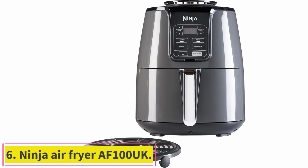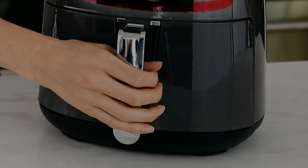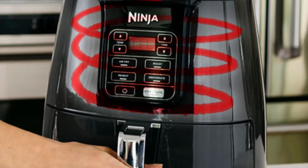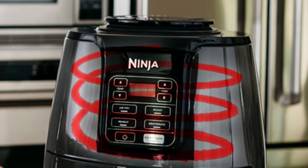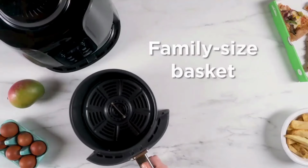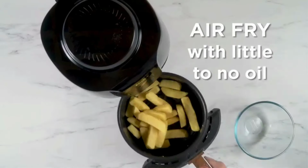Number 6. Ninja Air Fryer AF100UK. Despite using up to 75% less fat than traditional frying methods, you still get a good crunch. Its generous 3.8L basket can fit a medium-sized chicken and allows you to air fry, roast, reheat, and dehydrate. If you are short of meal inspiration, it comes with a chef-created recipe guide.